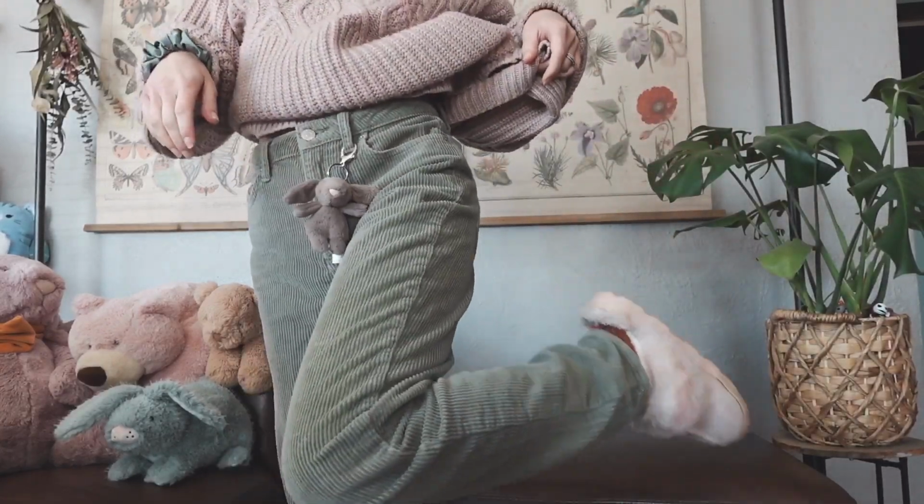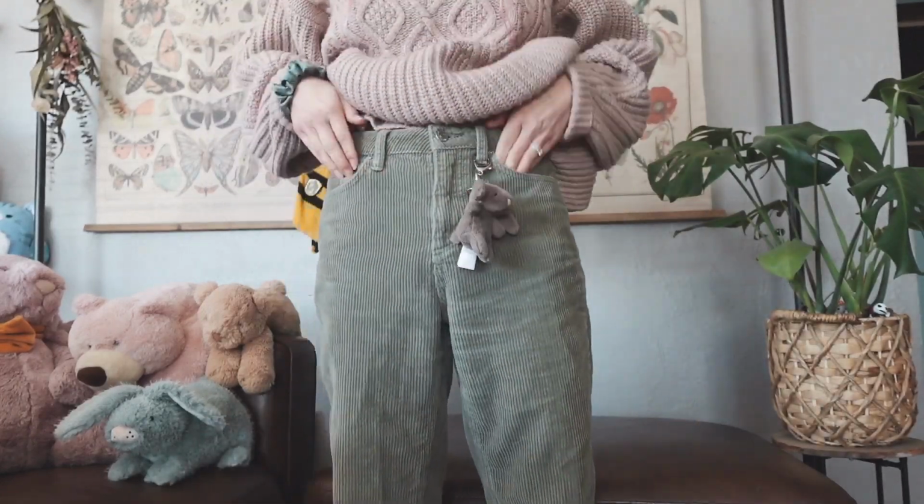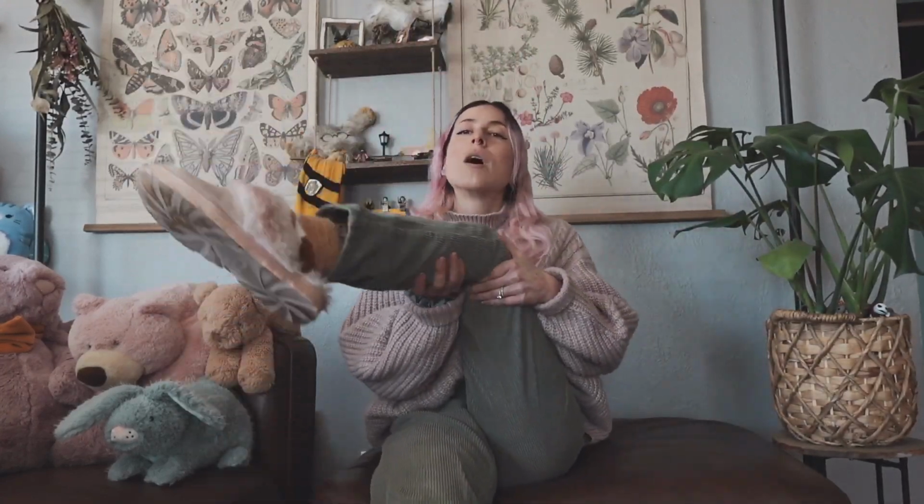And like I said, I love corduroy. I've been so into corduroy. And these are just great. I am not a pants girly at all. I have sensory issues and I don't like the feeling of pants on my body for whatever reason, but these are so comfy. I looked up the brand, it's Urban Outfitters, the BDG. And I would buy more of these. I love these so much.